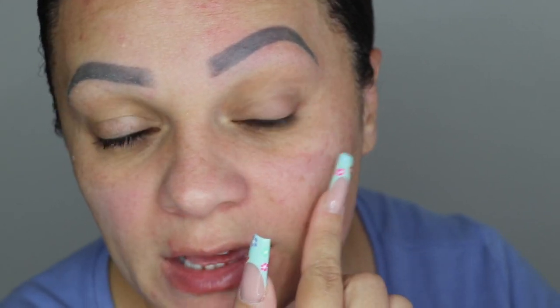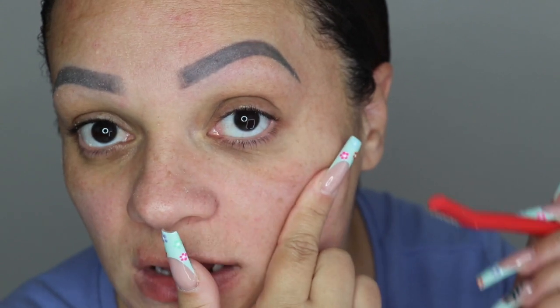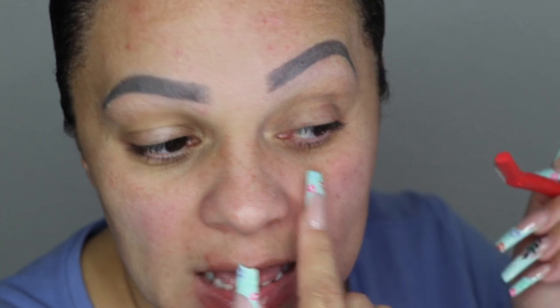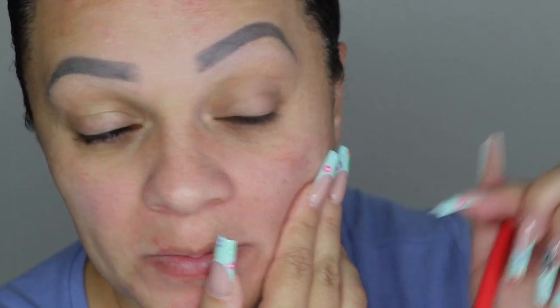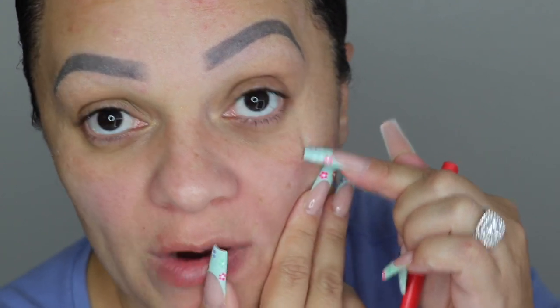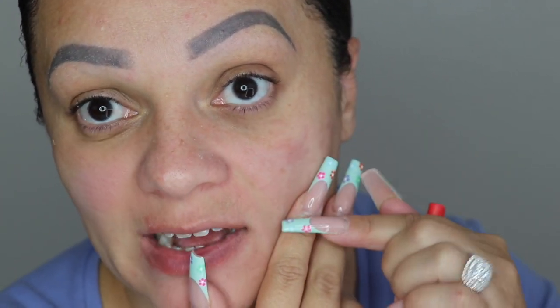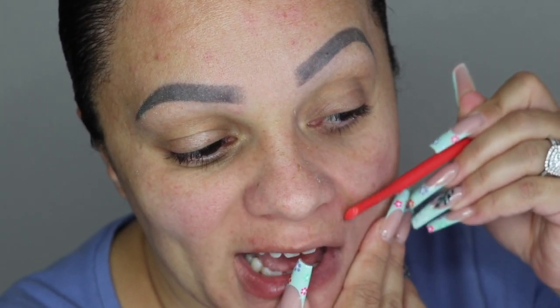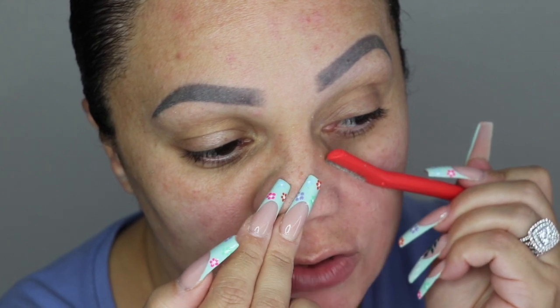So I usually start at my forehead and I work my way down. Now when you're getting around this area near your eye, you just want to tug on your skin a little bit because your skin is so delicate here and thinner than the rest of your face. You want to be careful just so you don't scratch your face. So I'm not touching my under eyes at all. I'm literally going right under it, so here and down. But I'm tugging at my skin a little bit just so I can prevent myself from scratching my skin.